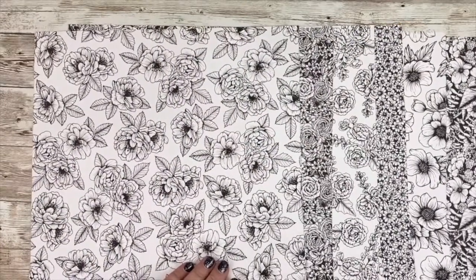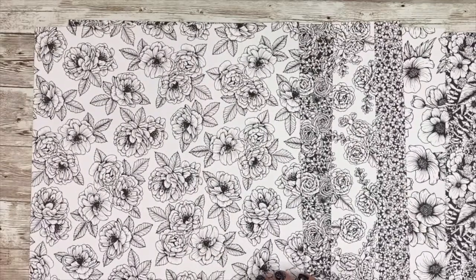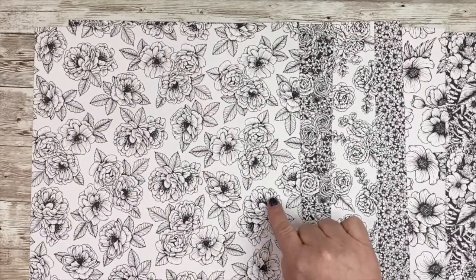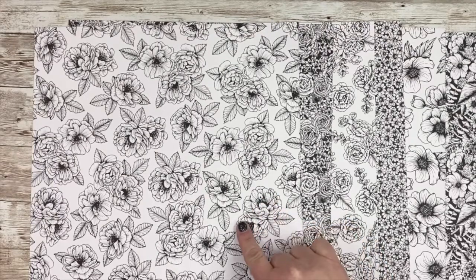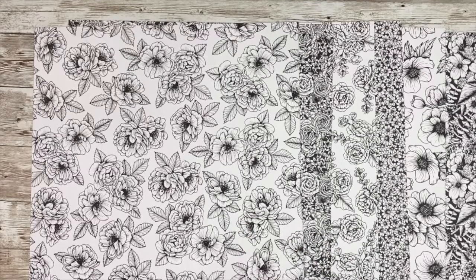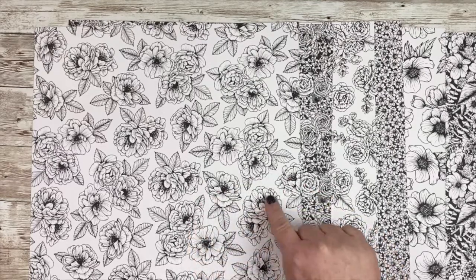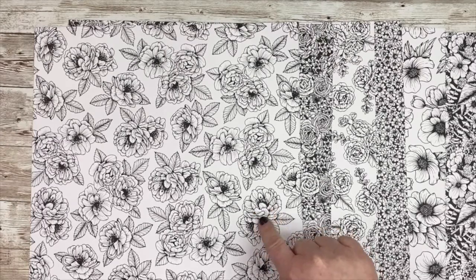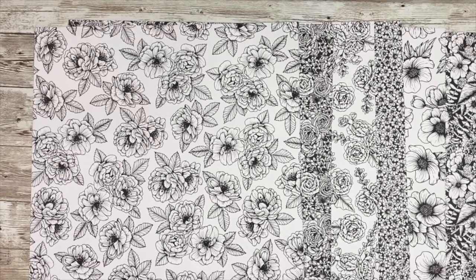Now, I did use some of the florals today, but I like to use these florals and cut them out and color them with my blends. You could also just use a piece of this and then use our blending brushes and blend a color lightly on there to spotlight one of those flowers. You will probably see me using this paper in one of those ways in an upcoming video.